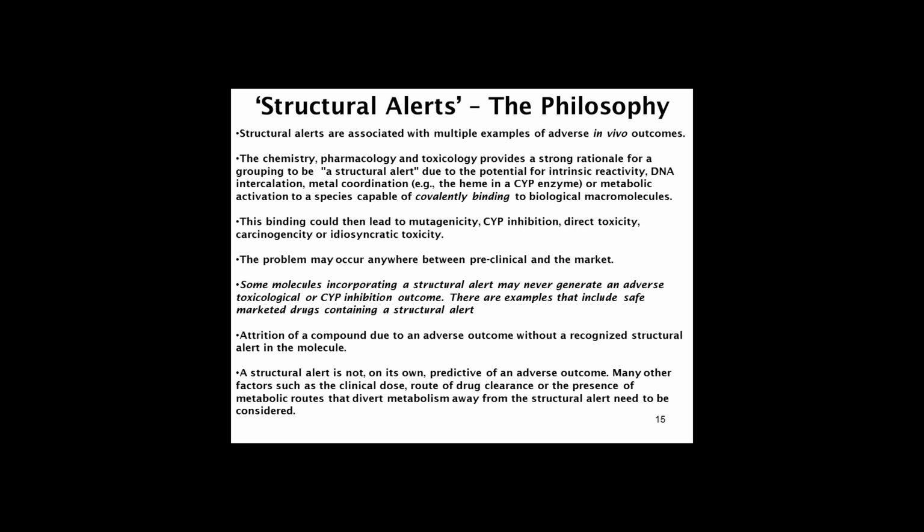Some molecules incorporating a structural alert may never generate an adverse toxicological or CYP inhibition outcome. And there are examples that include safe marketed drugs containing a structural alert. Attrition of a compound due to an adverse outcome without a recognized structural alert in the molecule also happens. A structural alert is not on its own predictive of an adverse outcome. Many other factors come into effect, such as clinical dose. You can have a structural alert, but maybe it only needs a very low dose for a short time, right? The route of drug clearance or the presence of metabolic routes that divert metabolism away from the structural alert also need to be considered. So, these are guidelines, these are things to be aware of. It doesn't necessarily mean to stop a molecule.